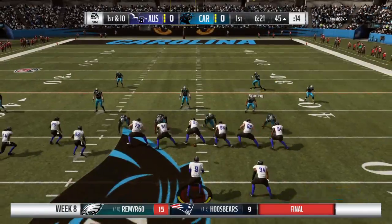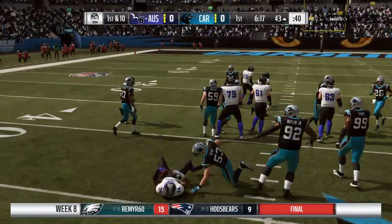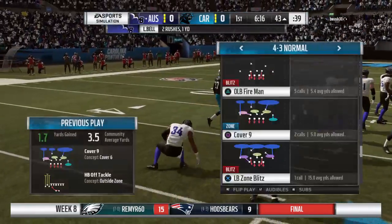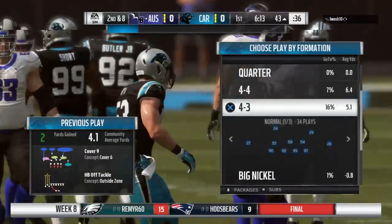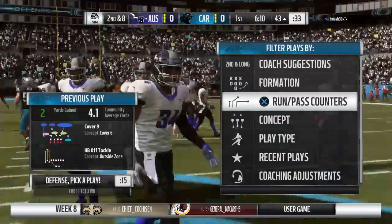As we often say, get it to him in space, let him use his legs. Yeah, if he can get a matchup against a linebacker or maybe a defensive end dropping out in a zone blitz, he's going to win that battle just about every time. Give him a couple on the carry there, 2nd and 8.